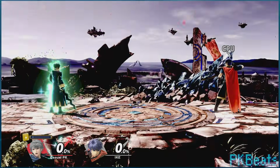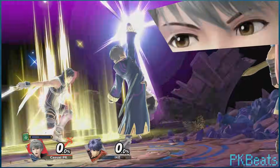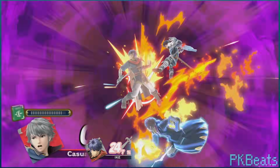And yet you see here that I exhausted every single one of his resources right before using the final smash, and then they were all back. You can even see my Elwyn tome recharge during the final smash, which is a pretty cool tip.